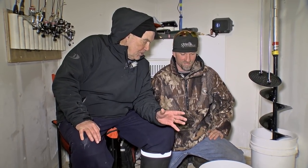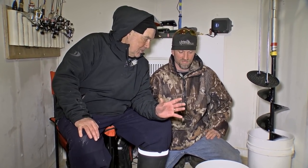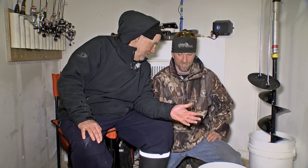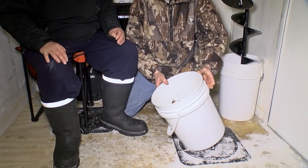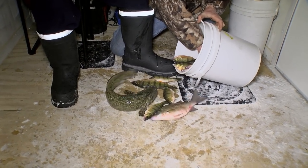That's the best perch fishing I've had in Wisconsin in a long time, man. And we did it when it was blowing 30 miles an hour outside and the wind chill is about 40 below. Show the folks what we caught here today. I mean, this is just about 4 or 5 hours of fishing, folks. And look at that. Keep them coming there, Matt.